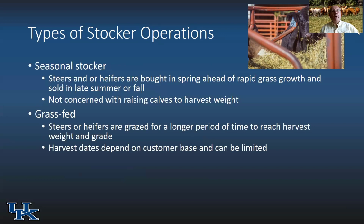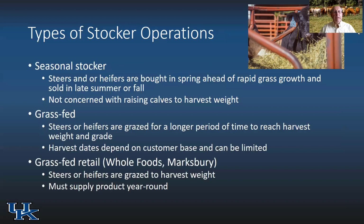Another type of stocker operation is the grass-fed operation, where the steers or heifers are grazed for a much longer period of time, and they do reach harvest weight and grade. The harvest dates depend on the customer base and can be limited and don't necessarily span all 12 months. A small grass-fed operation can say we're going to have meat available in specific times of the year that match the availability of calves and grazing for them.